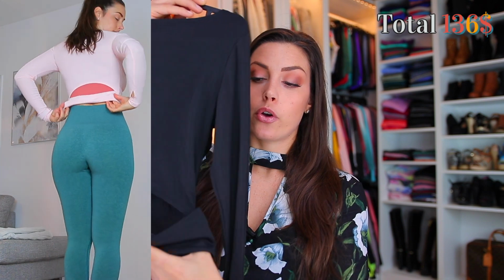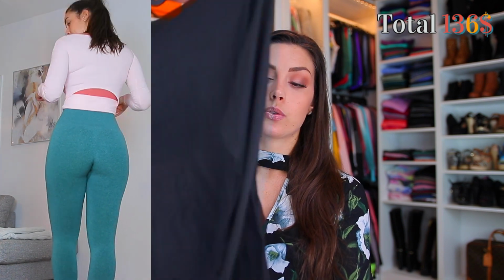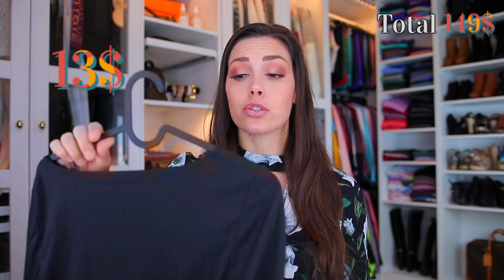The thing that I like with this is that you can use it two ways. You can use it this way and get a little more openness in the front, or you can use it the other way and get this whole part in the back, which means you can get many different looks out of the same top. As I said, it's a crop top, but it's not super, super cropped, and it retails for only $13, so it's a very affordable price for a crop top.